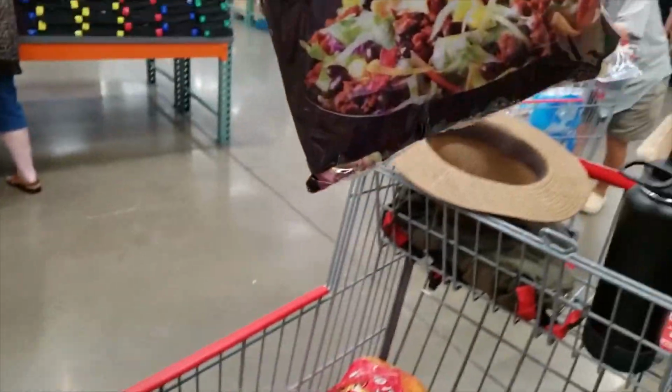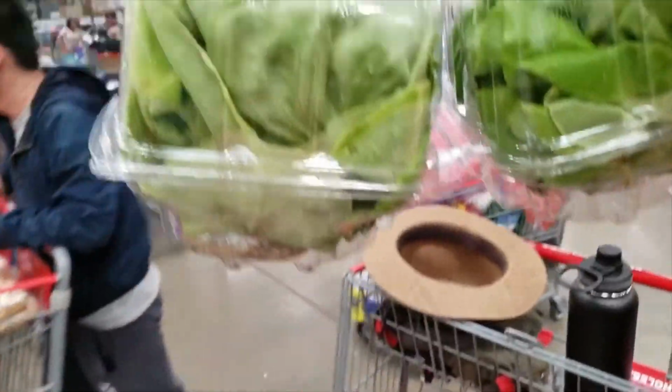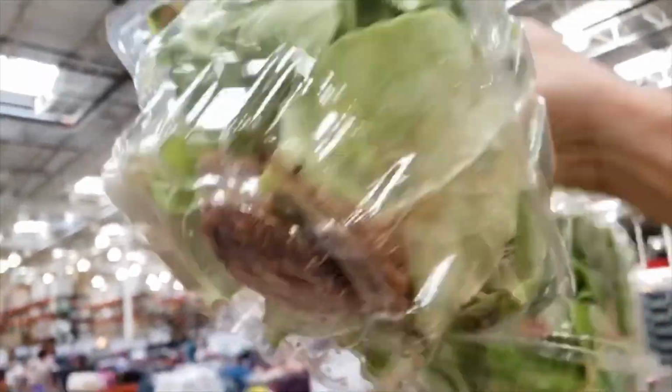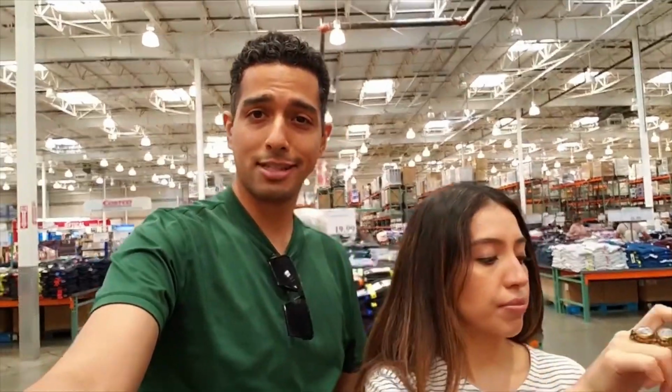These salad kits are amazing. We always have these, one like every day. Grapes. This beautiful butter lettuce. It's still alive. It has roots in it. It's amazing and delicious. Organic spinach. And that, my friends, is a healthy Costco grocery shopping haul. Didn't we get some delicious foods today, honey?